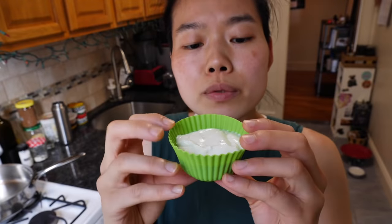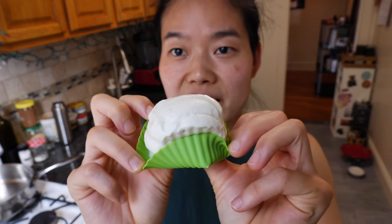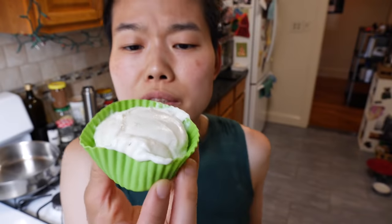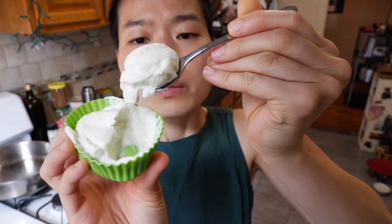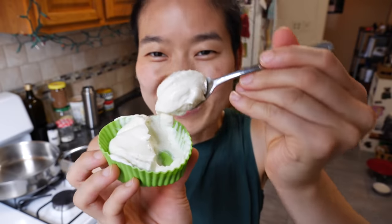So we made this pretty first thing in the morning, and it should have set by now because it's been 6 hours. However, it's not quite set, guys. Won't keep me from eating it, though. I guess there is a possibility that it'll be more set by tomorrow, but I doubt it. As is, though, it's like a pretty thick yogurt, which is what we started with.